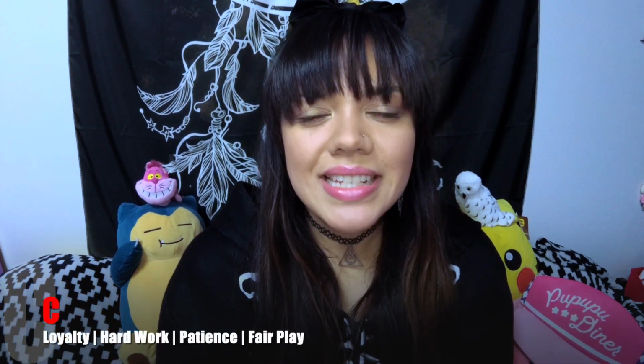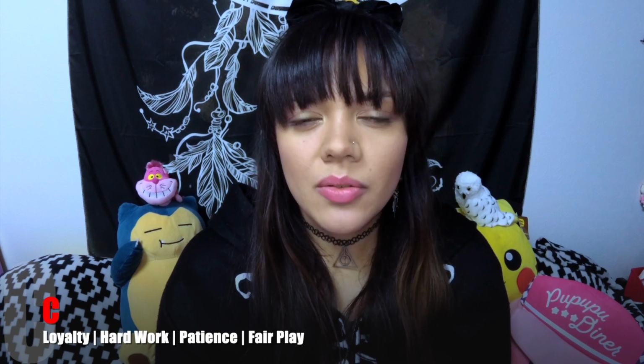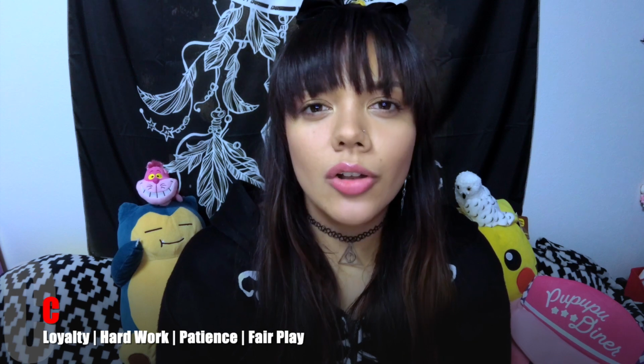C. Members of this house are characterized by valuing loyalty, hard work, patience, and fair play over sheer aptitude. Their element is earth, their state of matter is solid, and they embody overall steadiness. People from this house are loyal, reliable, true friends, hard workers, and steadfast. They desire loyalty, stability, and a team-oriented atmosphere.